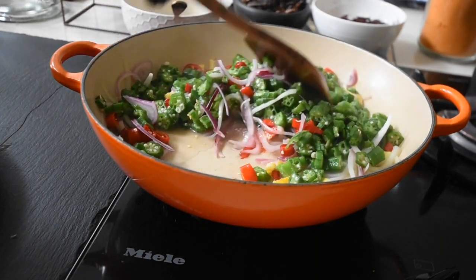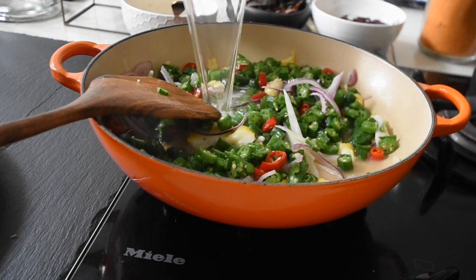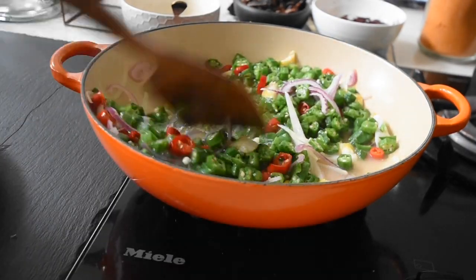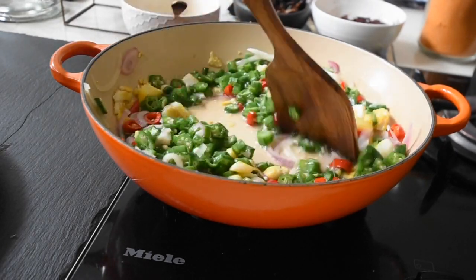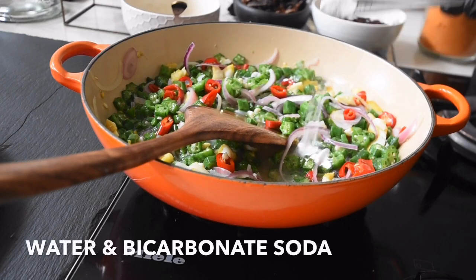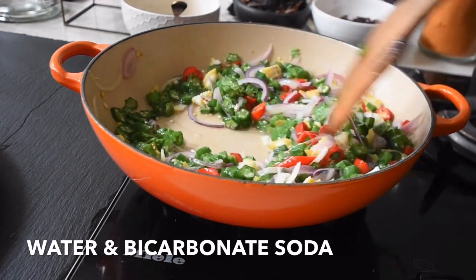So at this point, we've only got 5 minutes of cooking time left, and this dish is going to be ready. Now I'm just adding a little bit of water. Now I have omitted salt from this recipe because what I'll be pairing it with already has salt. But you can add salt if you want to enjoy this on its own.